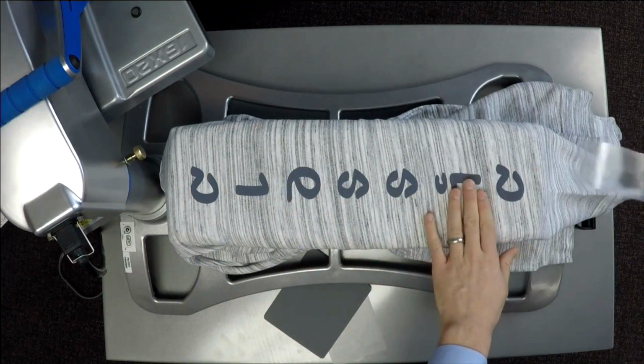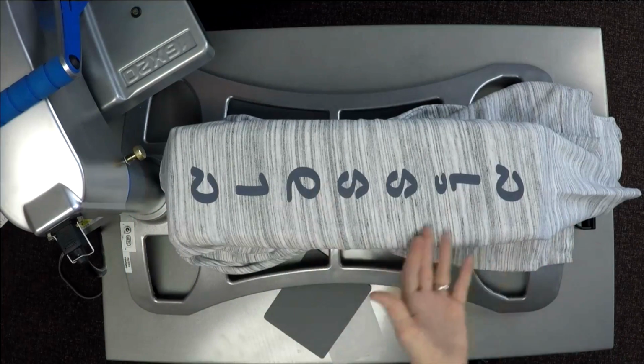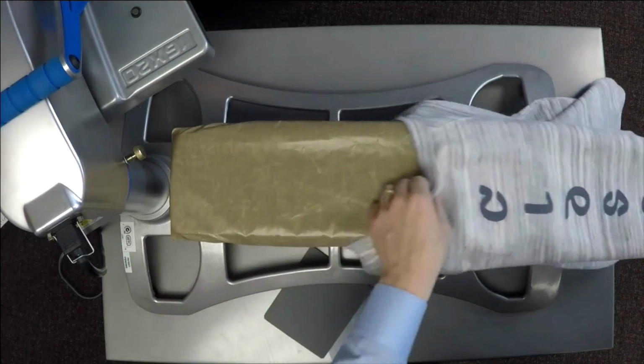You peel away the carrier after it's done. It's a hot peel. And we've decorated this full sleeve. This graphic's about 1.5 inches by 20 inches, so we're talking 30 square inches. I have about 30 cents in material and waste for this application.